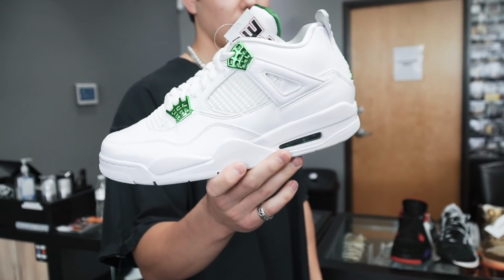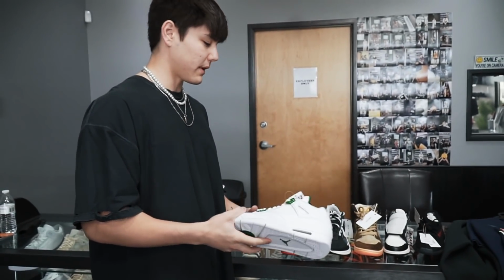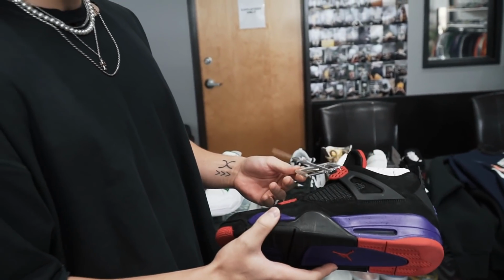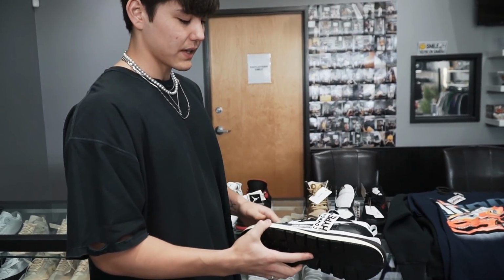But green metallic 4s off the rip. These are pretty hard to come by DS now. That whole package, so we were able to pick up a size 10 in these. We also picked up a used Raptor 4, very lightly used. We picked these up for about $180, so that was a pretty good price on these. We picked these up yesterday in store.